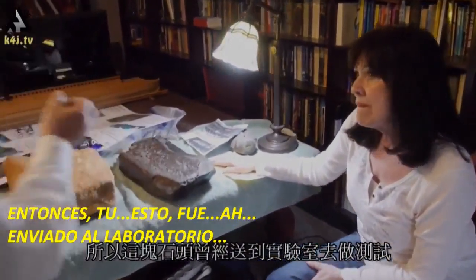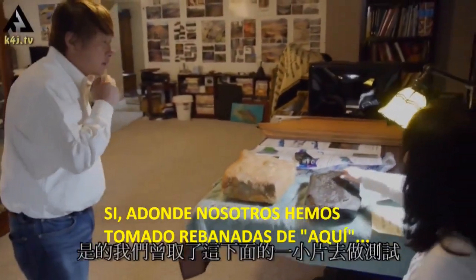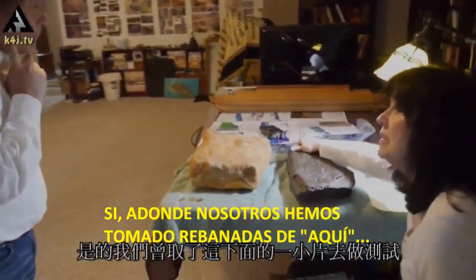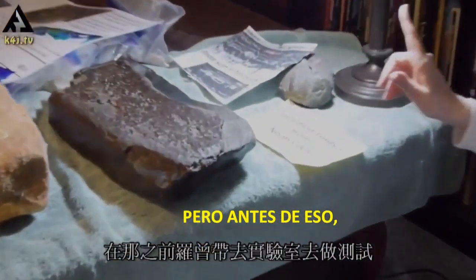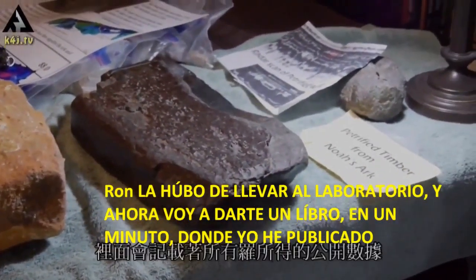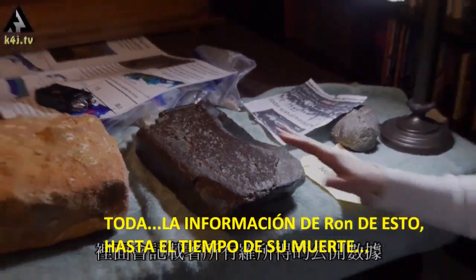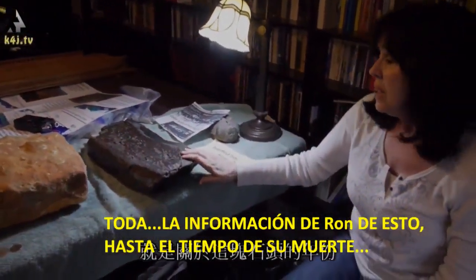So this was sent to the lab? Yes, where we have taken slices of it here. But before that, Ron did take it to the lab, and I'm going to give you a book in a minute where I've published all of Ron's data up to the time of his death.